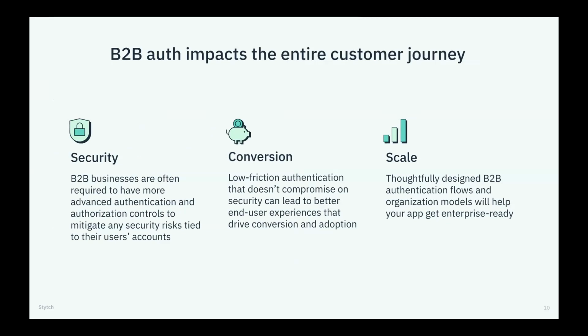And this is where conversion becomes really important. How do you both get people to sign up, but also come back to the application? So thinking about things like low friction authentication, how long to keep users logged in for, making it as simple as possible for people not to hit dead ends.